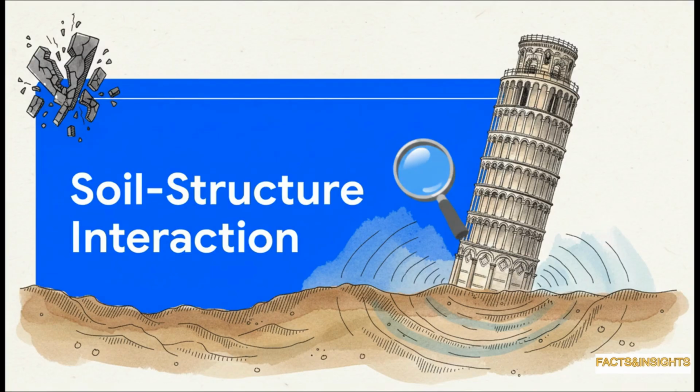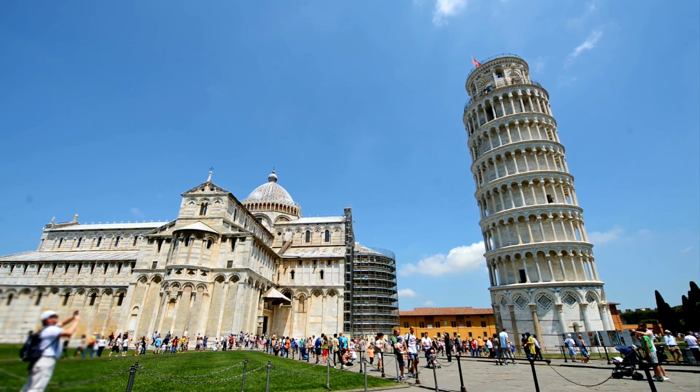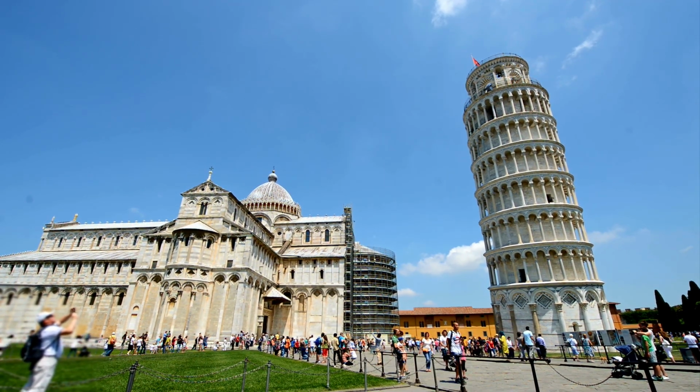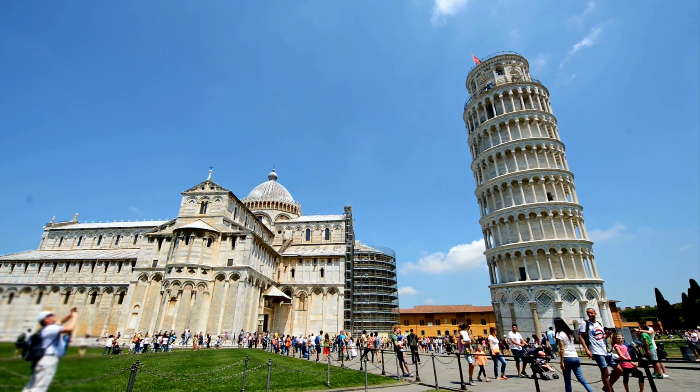Okay, there's a cool scientific reason for this. It's called soil-structure interaction. Think of it this way. When an earthquake hits, that soft, squishy soil acts like a giant memory foam mattress. It absorbs all the shaking and dampens the vibrations. So while all these other, more solid buildings nearby were cracking and collapsing over the centuries, the Leaning Tower just kind of wobbled and rode out the wave. Its biggest weakness literally became its superpower.